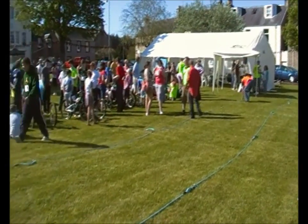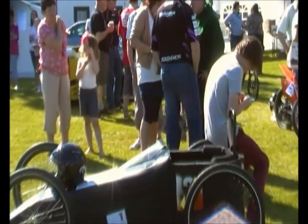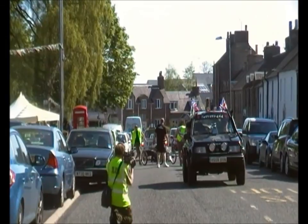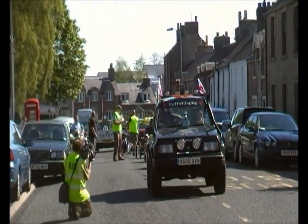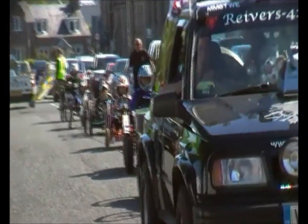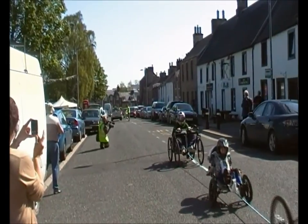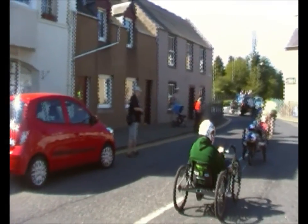So given time, this rope will be bejeweled with bogies of various shapes and sizes. It's the wee boys first, the wee boys race. Here's the bogies now being towed up the hill. Oh, they're starting their road up the hill. So they're all strung out behind this 4x4 vehicle. And they're driving up the main street in Denholm, the high street. So they turn left now.